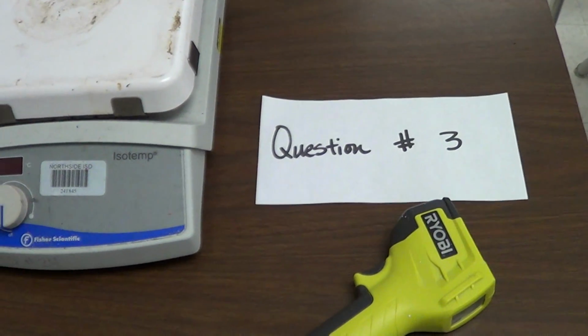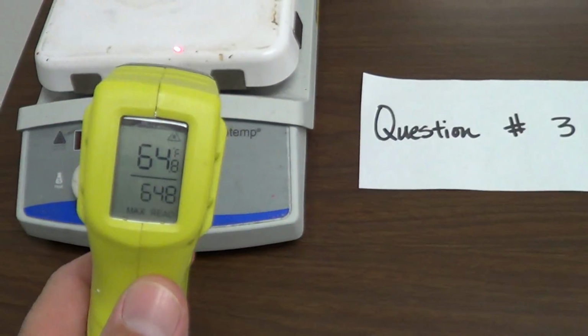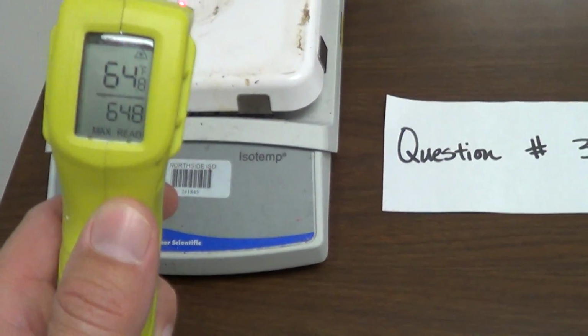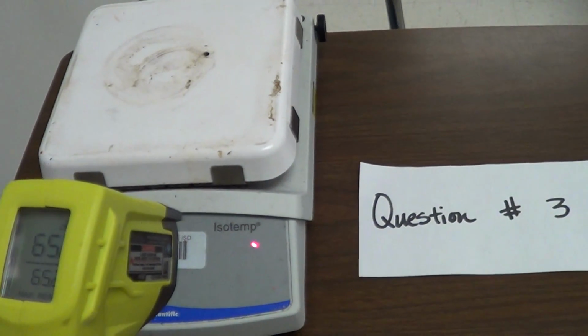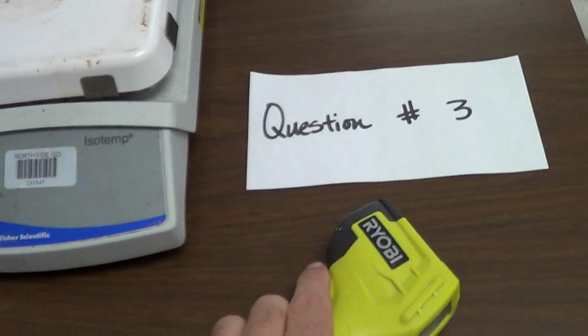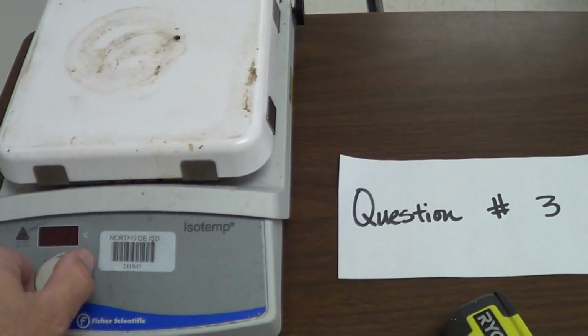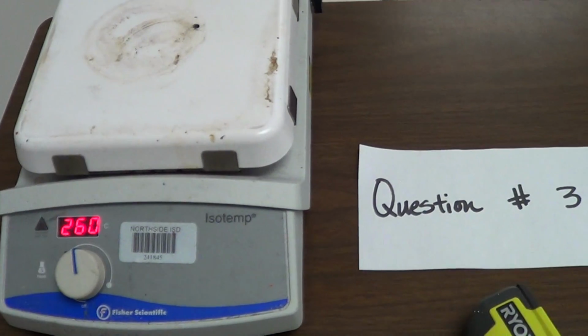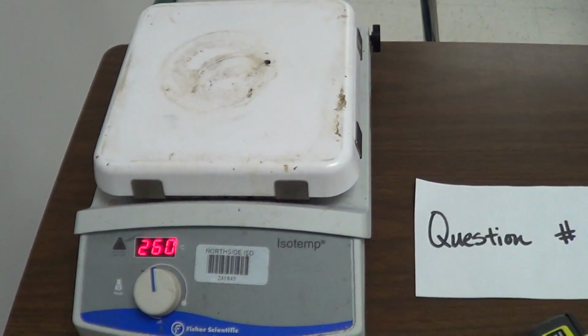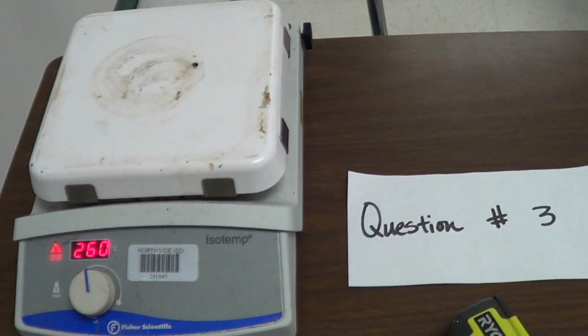Question number 3. This device right here is a temperature gun. When you point it, you can see the red dot. That will give you an idea of what the temperature is where that red dot is pointing. So what kind of energy is being made by this device?